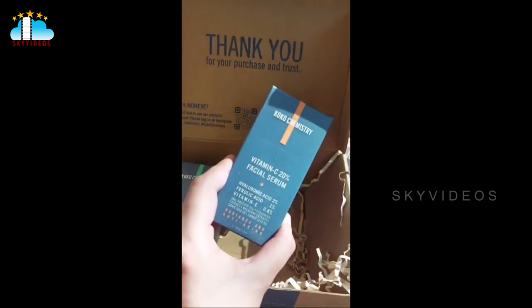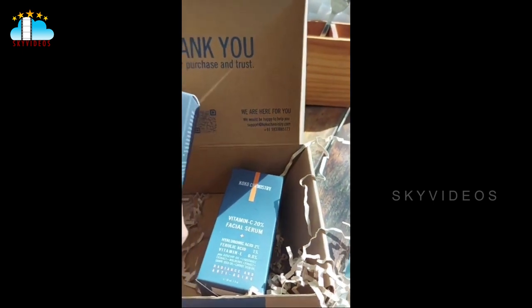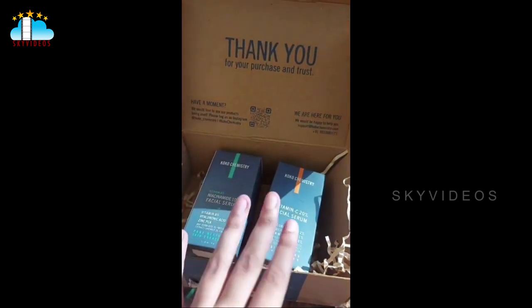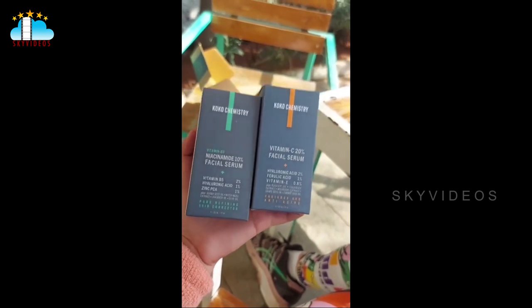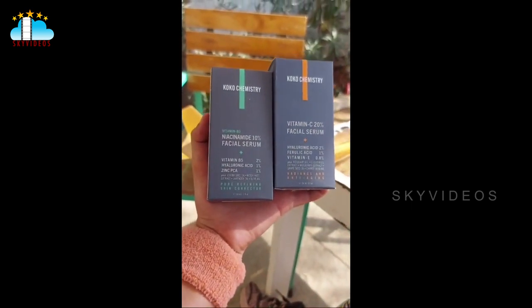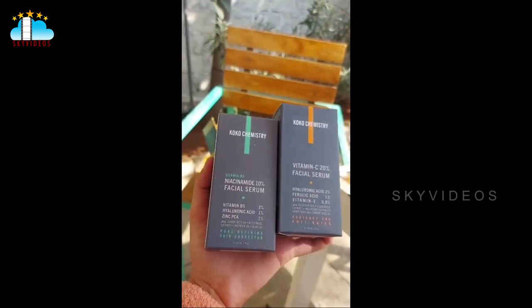I think from what I know, vitamin C is for the hydration and niacinamide 10% is to reduce the oiliness. So I got these two amazing products and thank you so much, Cookie Chemistry. I'll be using these products this week and I will get back to you.